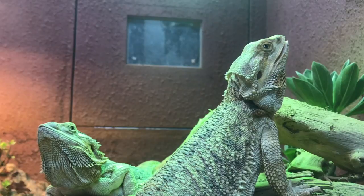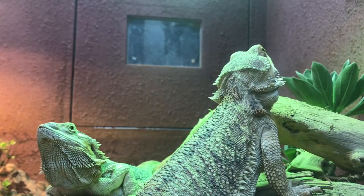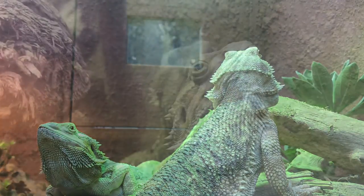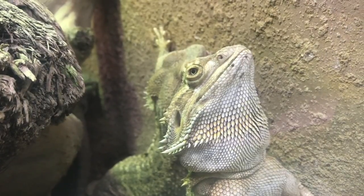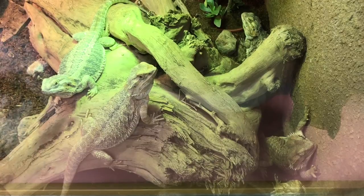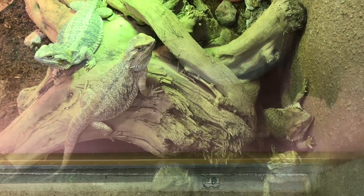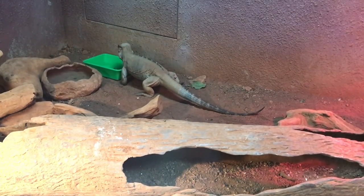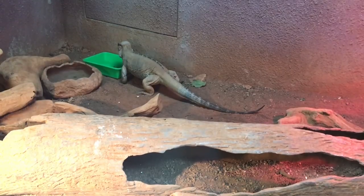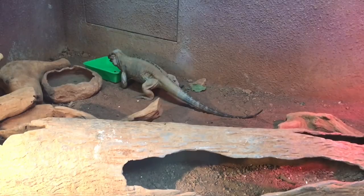Bearded dragons, again from Australia. And they're chilling in a group. It's like a gang of lizards. So funny. One is a rhinoceros iguana. Really going for it. It's really popular, this exhibition. A lot of people here.